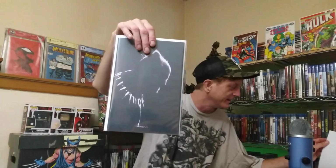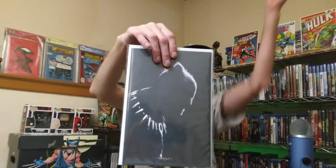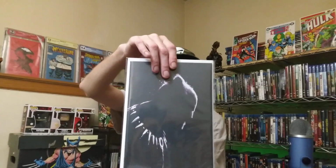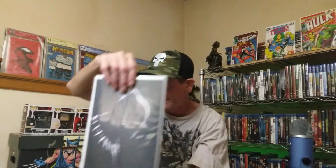All right, and then next up we have the Black Panther #25. I know off the top of my head. Yeah, and it's the Gleason Virgin Edition. So it's another Gleason. I guess you can't really call it a web head. Maybe it's a panther head. Gleason panther head variant. We got a few more to go here. All right.